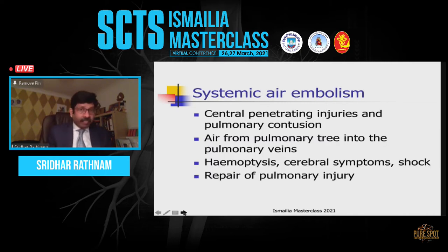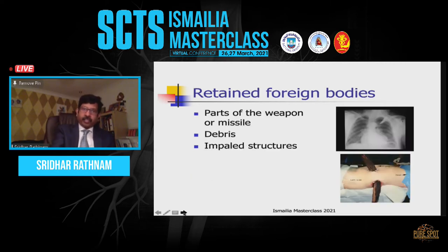Systemic air embolism is a life-threatening condition. This happens in central penetrating injuries, wherein the stab or the injury communicates the bronchus with the vasculature. Air from the pulmonary tree gets into the pulmonary vein, causing arrest. The immediate remedial management is to get the patient head down, and you may have to open the chest and decompress the ventricle to let the air out, and then repair the injury.